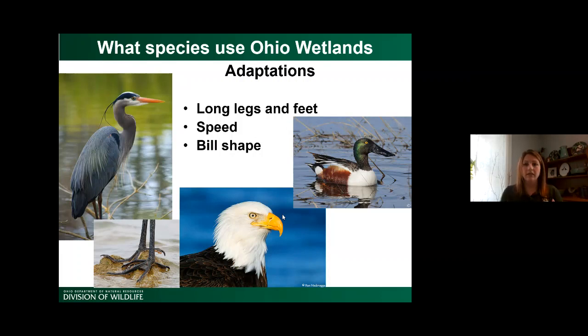So what they're doing is they're going to go sort of sift through the water and use their beak like a strainer. So they'll gulp in a bit of water and aquatic vegetation, and then they'll allow the water to strain out on the sides while keeping all of the wonderful vegetation in their beaks that they can then eat. So lots of different adaptations in bill size and hunting techniques, or feeding techniques, I should say, to allow these animals, these birds, to exploit these wetlands.